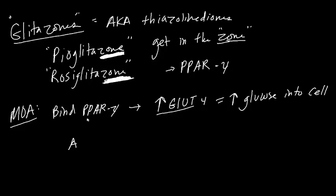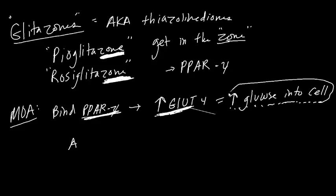Glitazones will bind to this PPAR gamma. That'll increase the transcription and the translation. Transcription is where it transcribes your DNA into mRNA, then it translates that mRNA into GLUT4 transporters. They'll stick those GLUT4 transporters up into the cell membrane. What that'll do is increase the glucose into the cell. That is your target goal. Remember, in a type 2 diabetic, we have too much glucose in the bloodstream, so our goal is to put it into the cells as reservoirs.